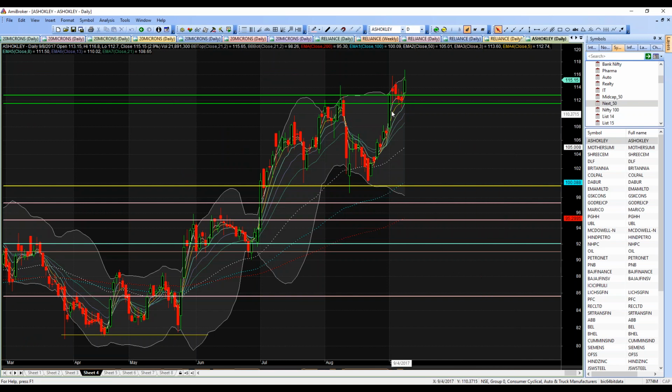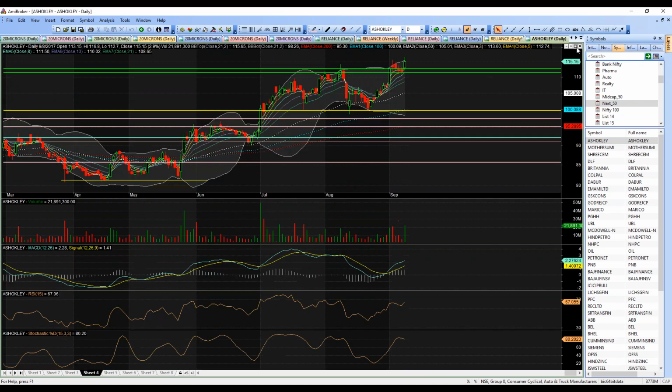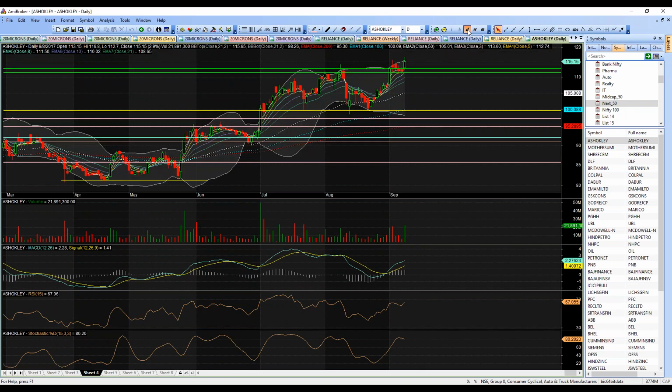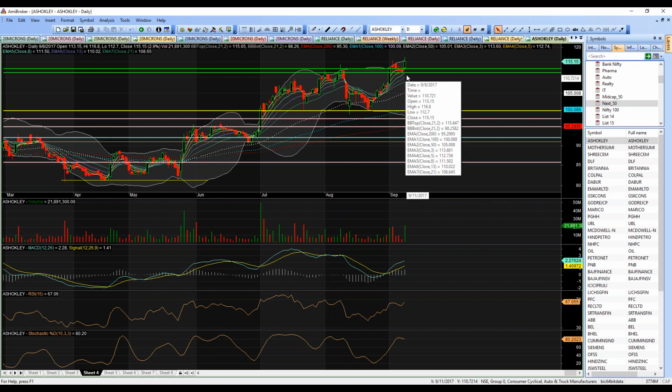Already gone from 100 to 115. By all parameters, technical, looks like it's going up. A little bit of a concern as far as indicators are concerned on the daily charts, but nothing on the weekly chart. So short term there might be some iffiness, but long term this is likely to go to 150. If you are a trader, stop loss is below 110, 109, but otherwise for anybody willing to hold, 125, 150 is I think very, very likely.